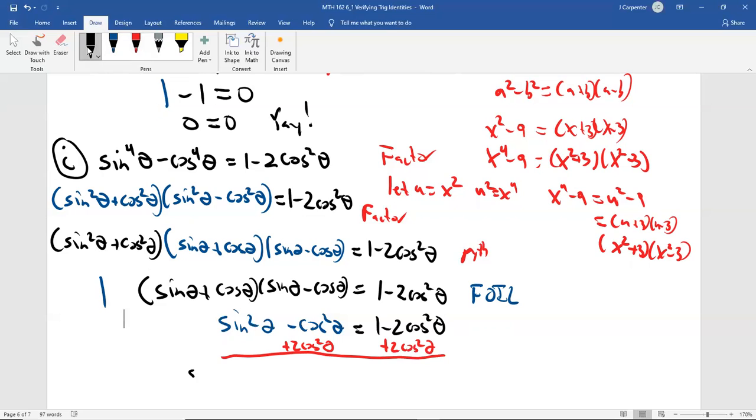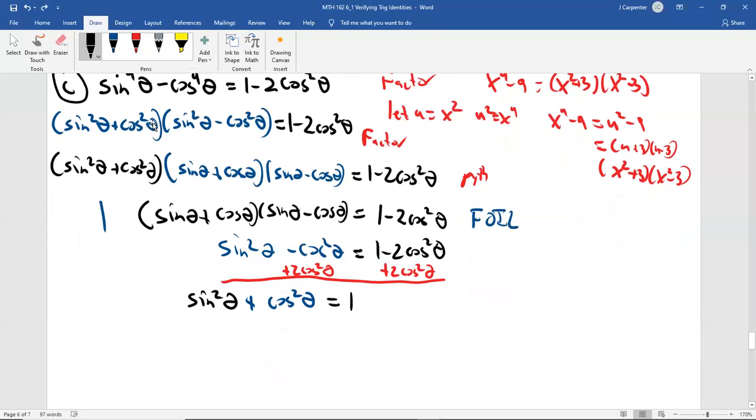So we get the sine squared of theta plus, negative 1 plus 2 is positive 1, so plus cosine squared of theta equals, the 1 doesn't change. Those 2 things canceled. And by now, you better know that's Pythagorean. But remember, in terms of formal proofs, we're not done until we do this. Boom.